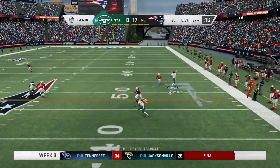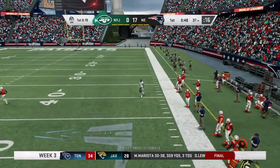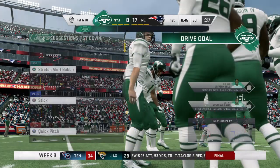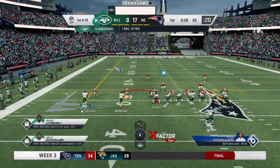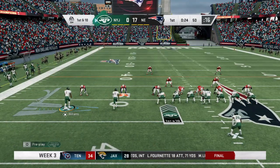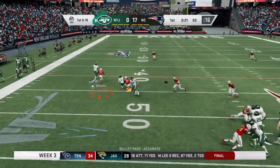Out of the shotgun, here's Darnold. Got his man, Robbie Anderson. And he gets this one to midfield before he's brought down. That's good for a Jet first down, a gain of 13. Back-to-back good plays have him on the move on first down.